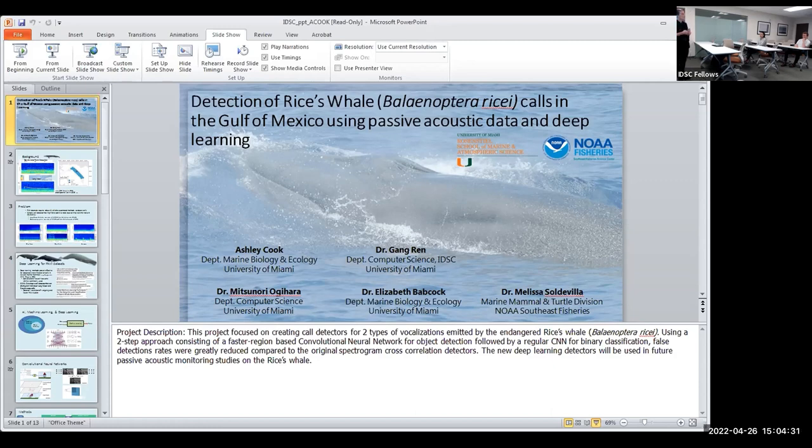And we know this from vessel-based surveys conducted by NOAA Southeast Fisheries Science Center from 1992 to present day. This slide just goes up to 2015. And in 2019, they were listed as an endangered species under the Endangered Species Act as a subpopulation of the Bryde's whale. However, it was determined in 2021, just last year, that they are actually a unique species that are genetically and morphologically distinct from the Bryde's whale.